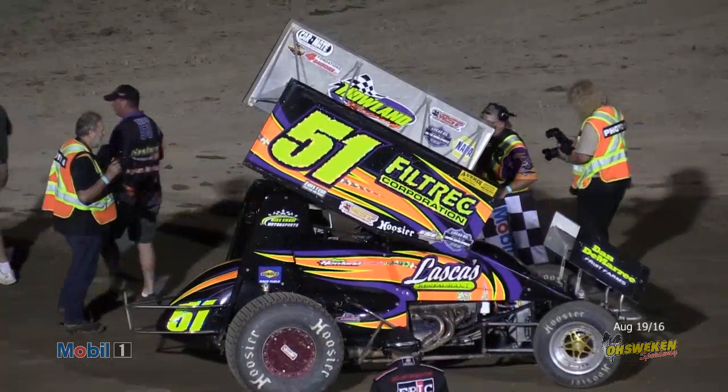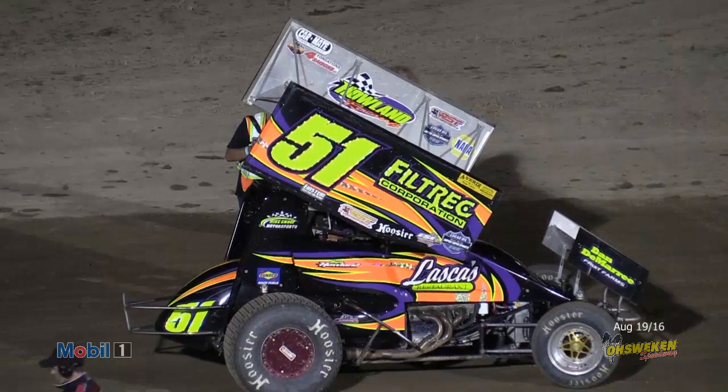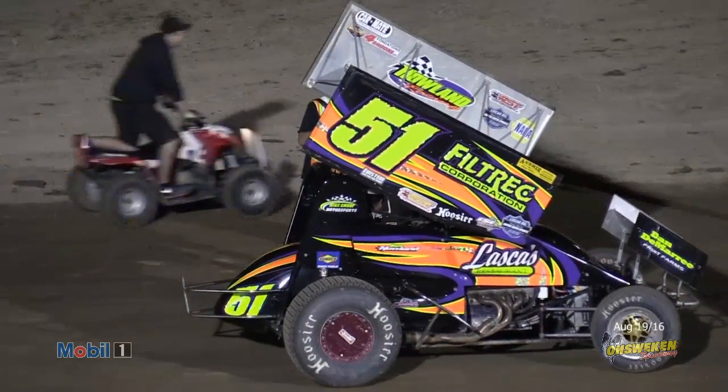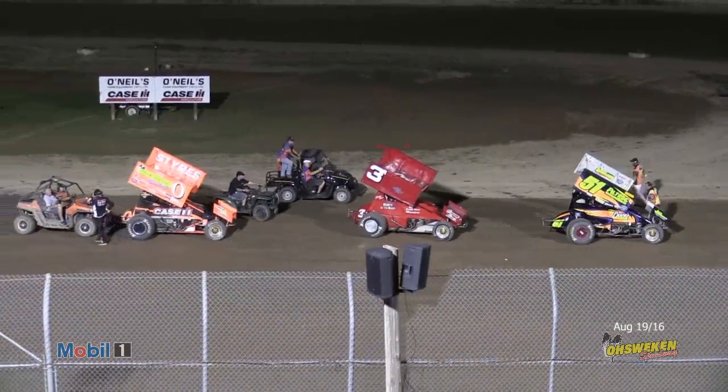Thank you, Greg. The feature is staged in turns 3 and 4 for the final 15-lap feature of the night for the HRW Automotive Mini Stocks. Here is how they will line up. On the pole, to St. George, Ontario, board car number 42 is Joe DeBoer.